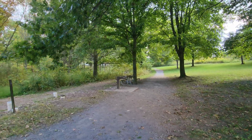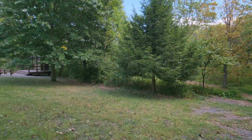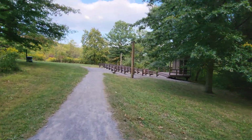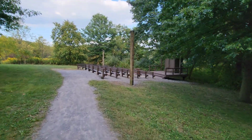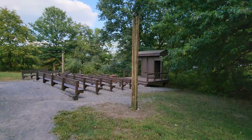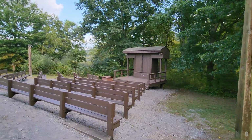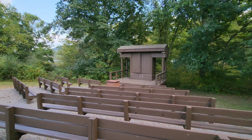Going that way along the trail takes you back to the beach. There's a trail that goes down to the lake over there. Yeah, and they have a little stage and seating. I guess they do programs. I imagine educational programs, and I'm curious what's in there. Maybe they have a TV or something in there that they show their programs on. Maybe. Pretty cool.